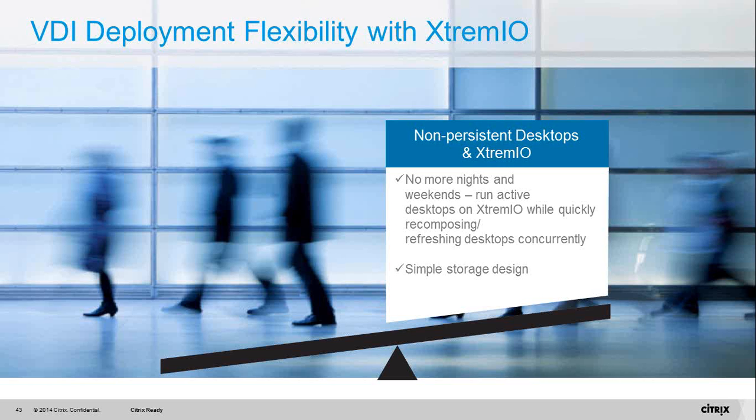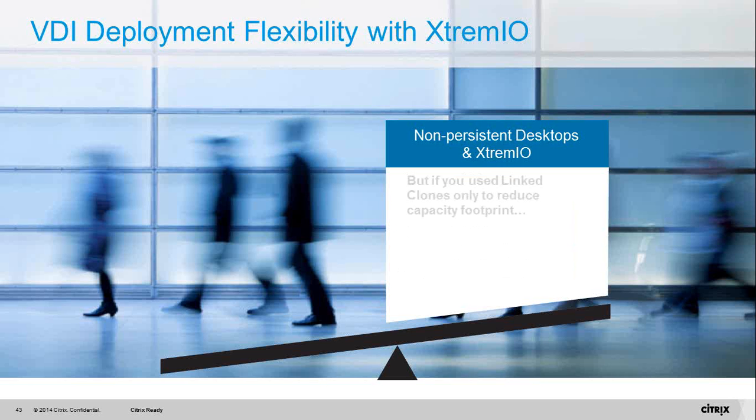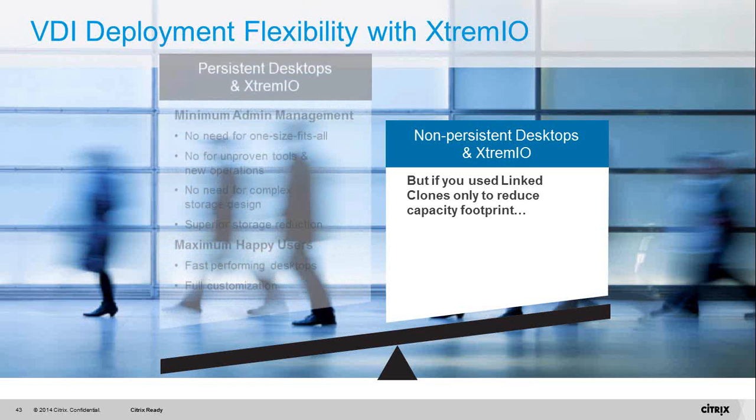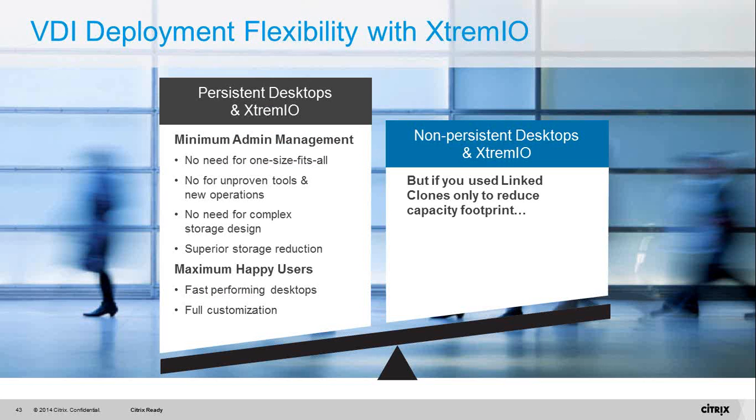However, if you are running non-persistent desktops only because of the capacity savings you need, then XtremIO has good news for you. The same single Xbrick can host a high number of dedicated full clone desktops as well. Your users can have a highly responsive desktop with all their personalization, and your desktop admins can continue to use the same set of desktop administration tools while enjoying the superior storage capacity reduction from XtremIO to make the solution very, very cost effective.